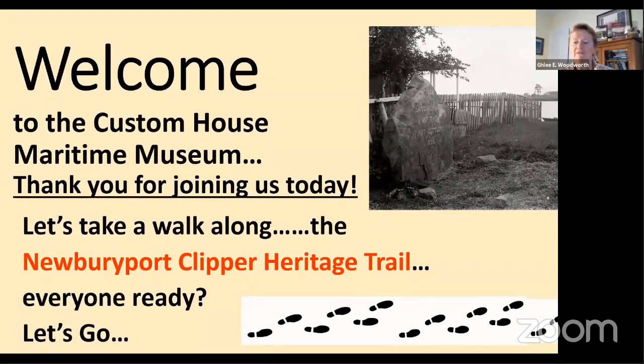In the photograph, that's the large rock and the river. Think about it. Right, that is Parker River, and this is the monument honoring the first settlers and where they landed in Newbury in 1635.